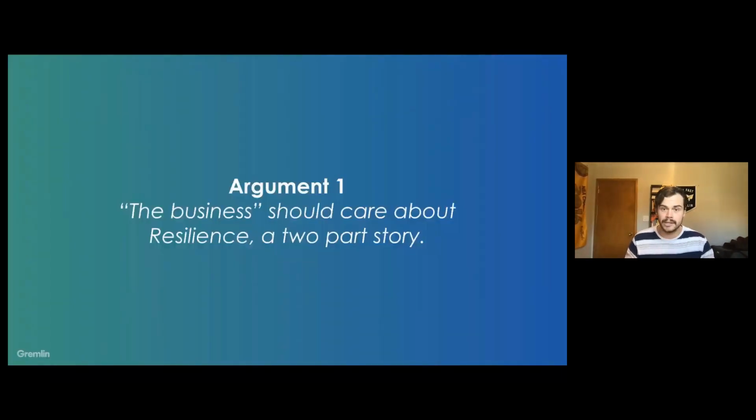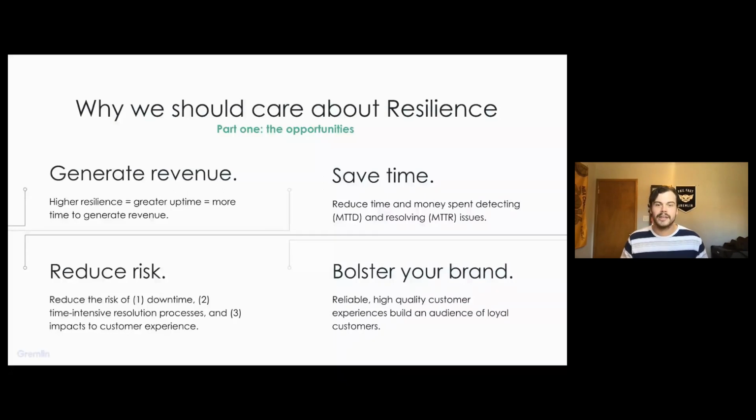So let's dive into these three. First, the business should care about resilience. And I like to talk about this as what I call a two-part story, right? To begin with, we start with part one, the opportunities, right?